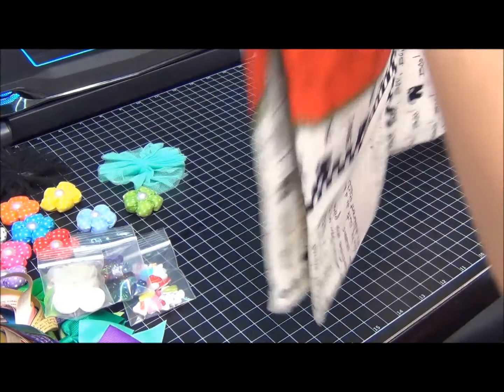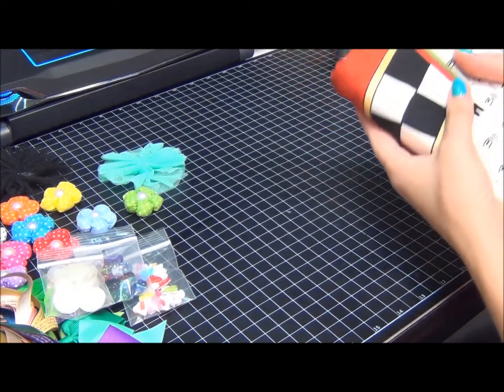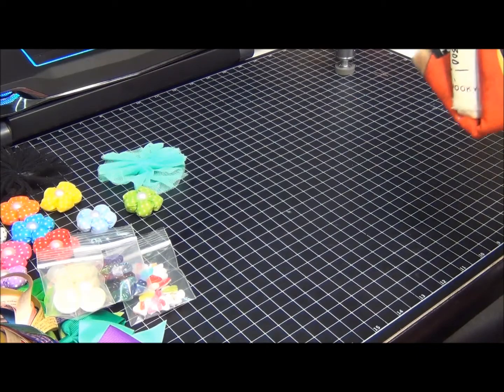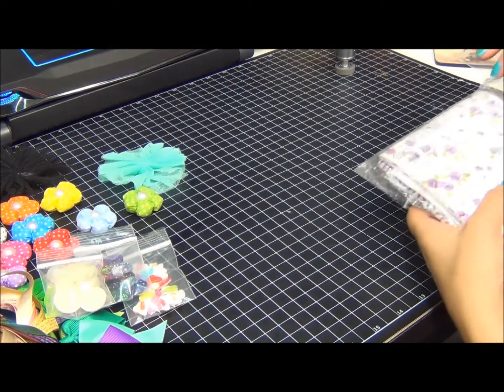Fabric vest. You don't need to make a vest. I mean, you can use the fabric for making flowers and such. Alright, so it's just a Halloween-related fabric piece.